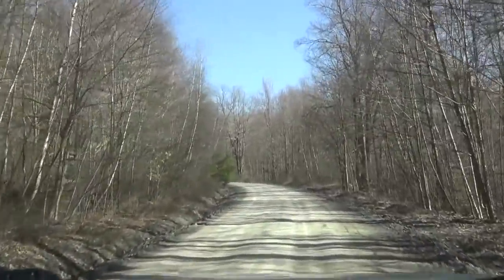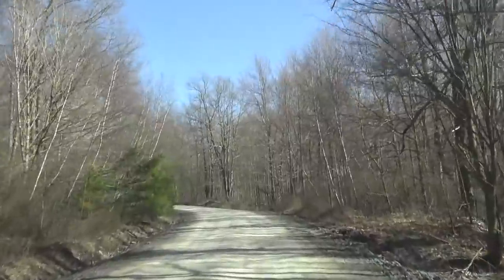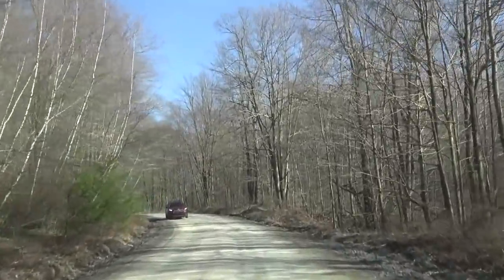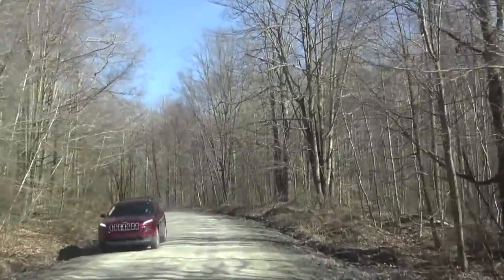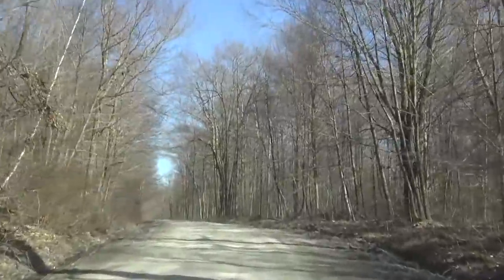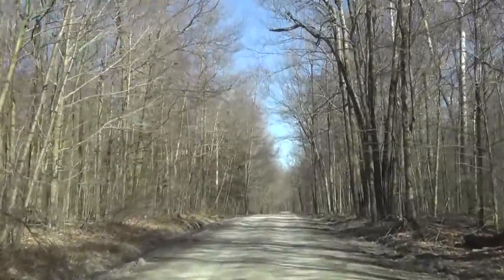And there are literally just innumerable stories along this road at different places. If you stop and really walk around and look at things, you could talk about all sorts of things. But again, I'm just trying to hit the important parts.